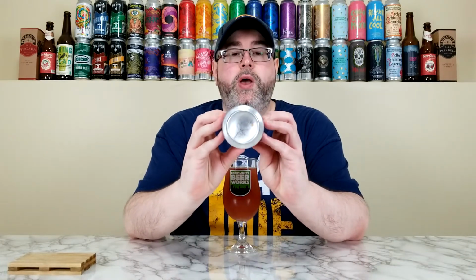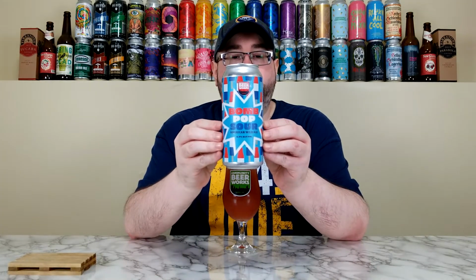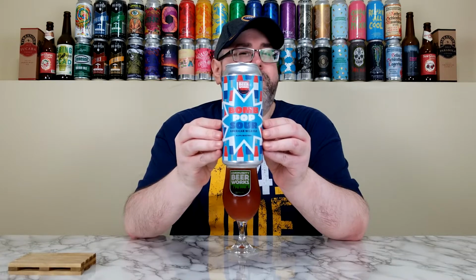Can I tell this is an American Wild Ale? Not really. There's no funkiness to this. American Wild Ale can encompass a lot of different things. This is basically a sour with those 3 added adjuncts, and it's pretty solid. I don't hate it. I enjoy it to some degree. It's a bit too dry. So Bomb Pop Sour from Community Beer Works, I'm going to give that a high 3.75. We'll go 3.8 out of 5. I think that's a fair score. Can't give it much higher. Might even be a little generous there, but I think for what it is, it's pretty solid.